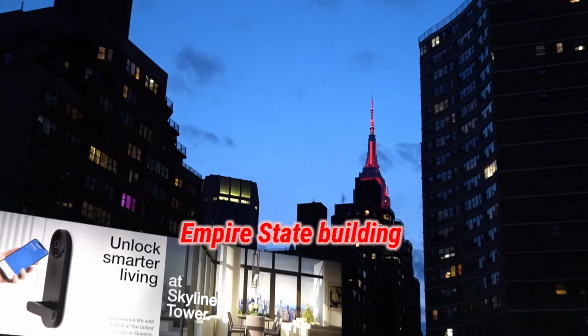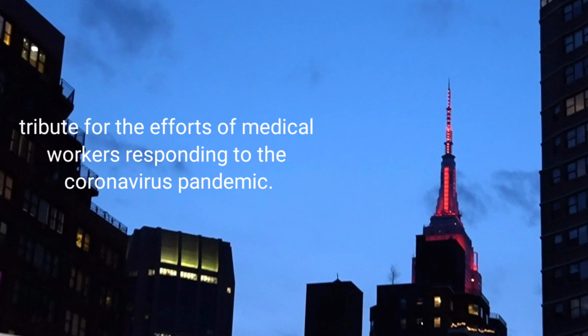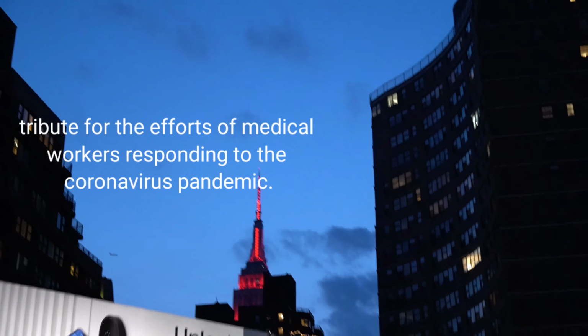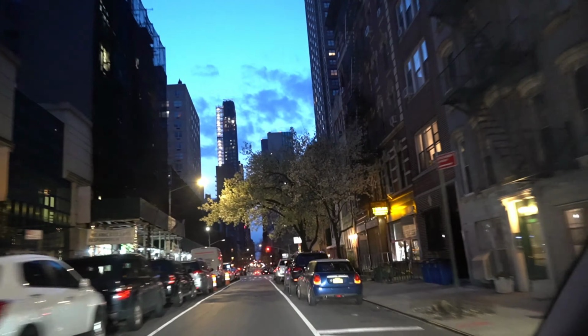Empire State Building. It's blinking red, an hourly sparkle honoring NYC's fight for COVID and first responders.